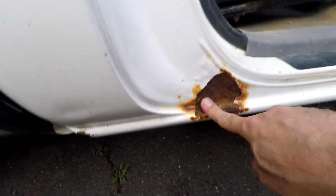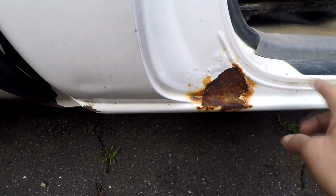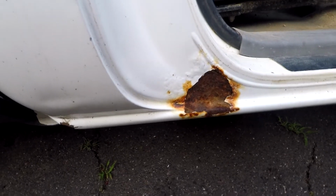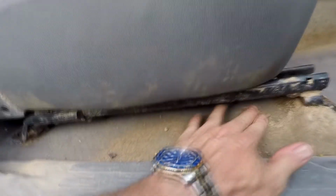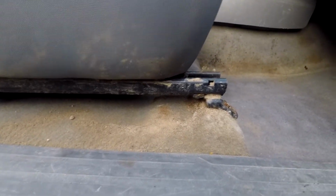And the same thing here. I plan on doing that, taking all this off, getting the rust off, priming it, painting it with a good enamel spray paint, and maybe getting a can of clear to fix that up. You can see the sill here is still in great shape, and I haven't cleaned this car, so you can see how much water and dirt was in here. I don't know if I'm going to take the seats out and clean this or leave the seats in and clean it up.